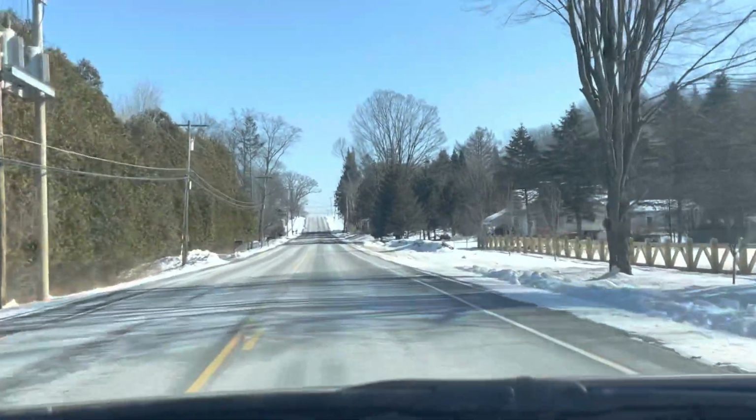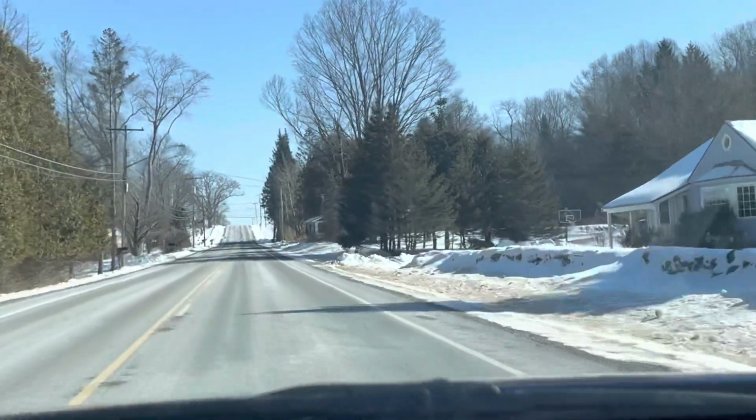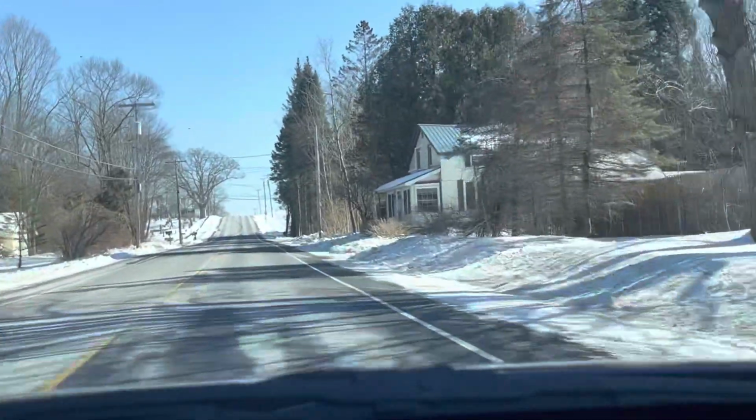But he bought the properties to the right and tore the houses down so that he would have clear view in front. He owns, what does he own? He owns, give me a second.